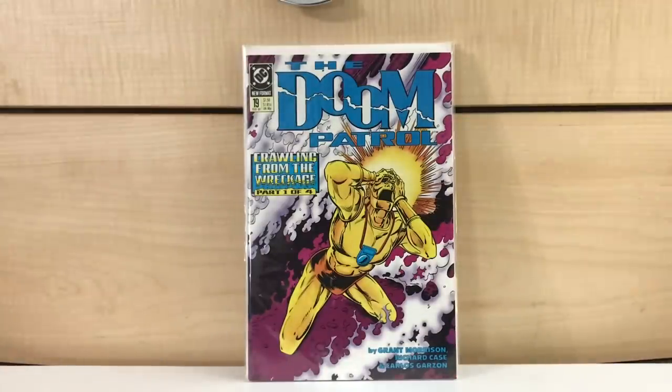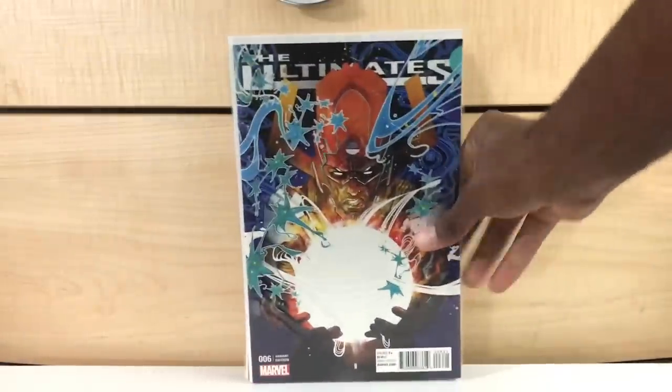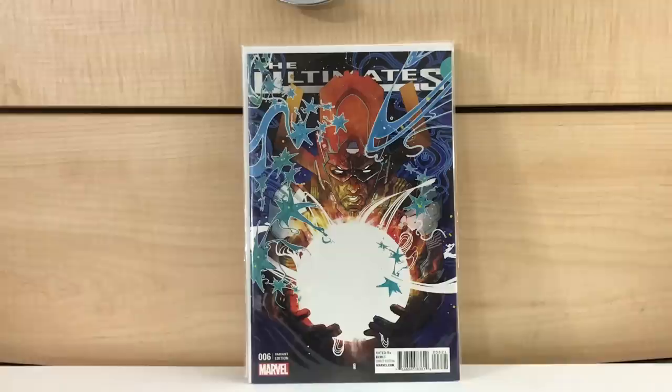Next up, went to another store and found this variant right here. I really don't know that much about it, but I want to say it was $9 or $10. This is The Ultimates. I don't know what volume this is. I think this is The Ultimates, volume two, number 6. This is a Galactus variant. I figure, you know what? I'll pick it up.